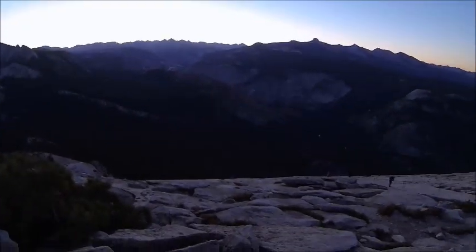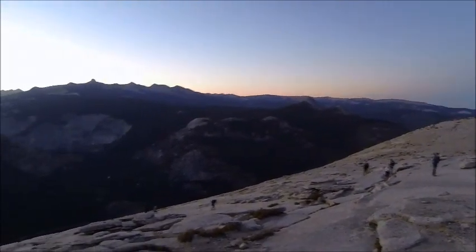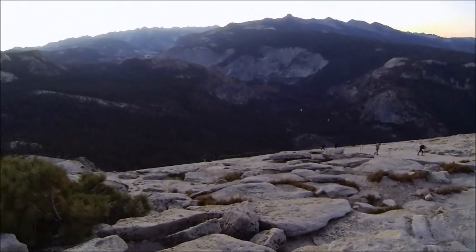I'll go over here and you can see the people coming up the ladder still. When I got up here, there's probably 10 people up here this morning already, and there's at least 20 people coming up behind me. I was hoping I was going to be first, but you know what? Not quite. So here's the ladder if you can see it. Ladder's right down below. There's already a couple people going down.